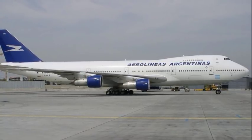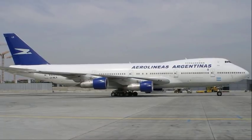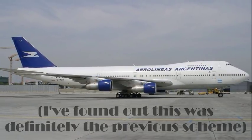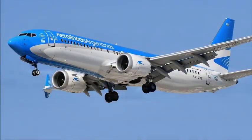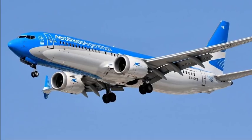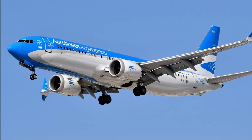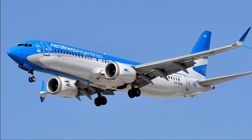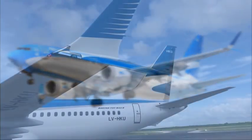It was like they had two schemes, and I can't really pinpoint which one came first. There was one that looked similar to Iberia's old scheme, and then this one, which was just a blue tail and blue engines, and it was incredibly bland. Then they came out with this livery, which at first I was like, oh yeah, that's quite a cool livery. Then I found out that this is the best implementation of a logo into the livery, because in any other livery, they basically just slap the logo on the tail or just on the fuselage.